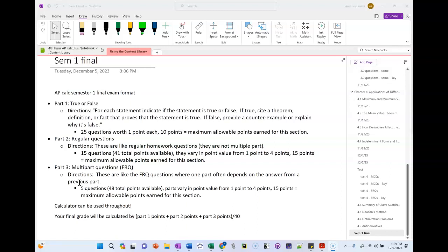For each statement, where you indicate that the statement is true or false, are you going to give, for example, a graph or something and say, according to the mean value theorem, this is true? They'll probably be written for the most part. So it could be something like, if f is continuous, then it's differentiable. True or false? False. That is false. What would your counterexample be?